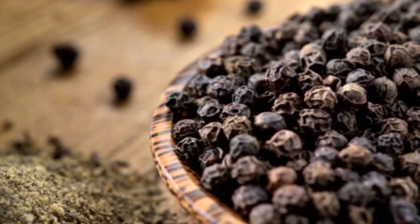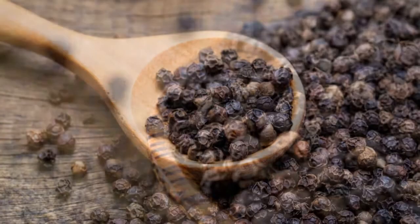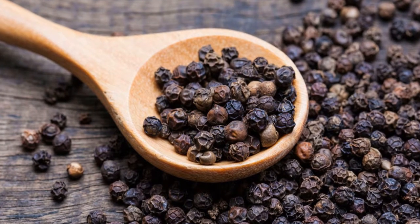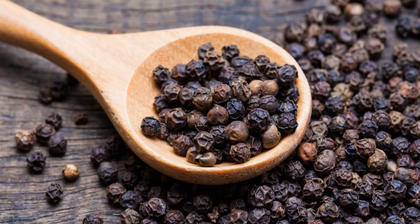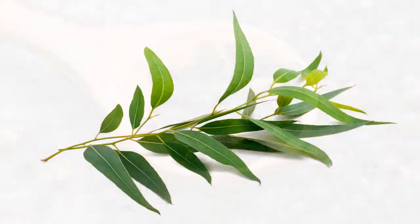9. Black pepper. The strong, spicy fragrance will keep pesky mosquitoes from trying to enter your home. Directions: crush some black peppercorns and place them in the corners of rooms.